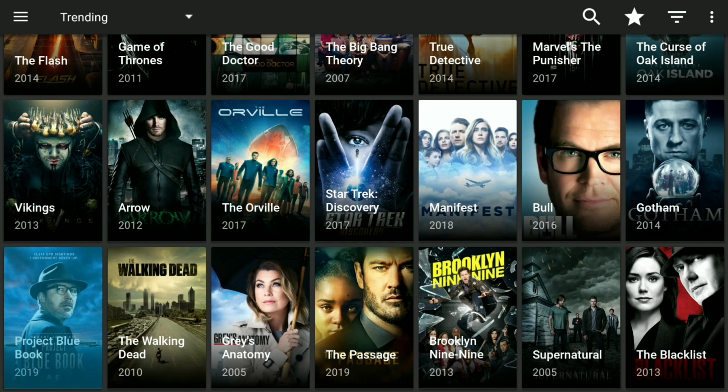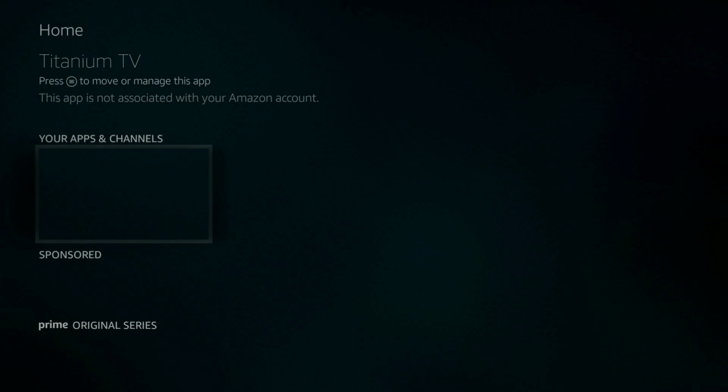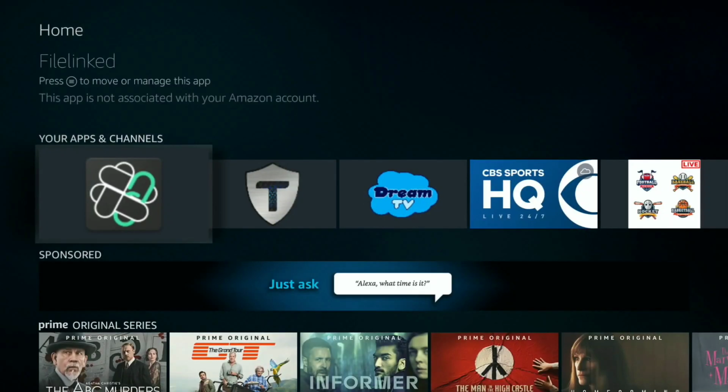Okay, so let me back out of this real quick, and let me show you how you get this application. It's real simple to do. If you have FileLink, okay, if you don't know about FileLink, real quick, FileLink is a way to get apps that people could put their apps on, that makes it accessible for other people to get, and it's super easy to get. If you don't have FileLink on your Fire Stick, Android box, or even on your phone, it's easy to do. The links are down below of how to get it, how to use it, and how to set it up. Okay, so if you already have it, let's continue.